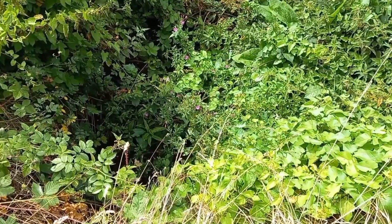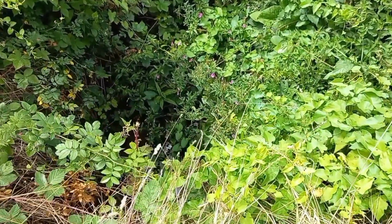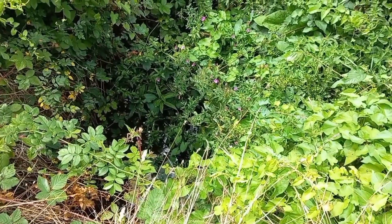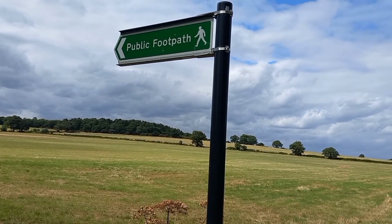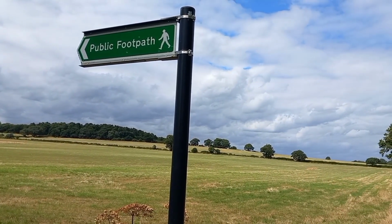So along with the Merry Hills Way footpath which I'm following, there is also a Merry Hills Brook which is down there and is a tributary of the Salmons Brook. There's a great stretch of countryside that I'm getting to walk along here, which is way different than all of the suburban streets which I've been following.